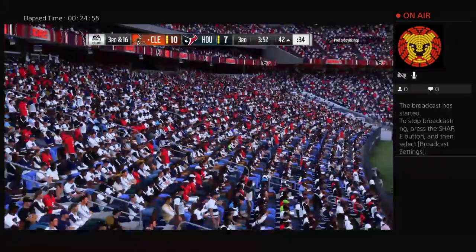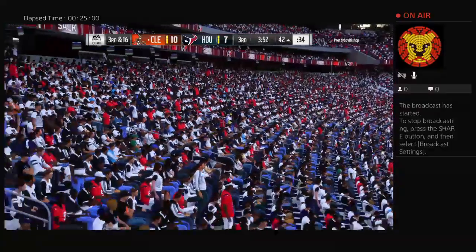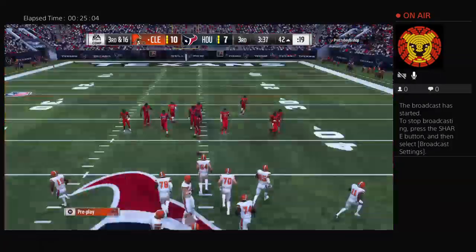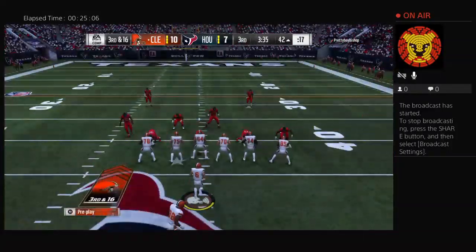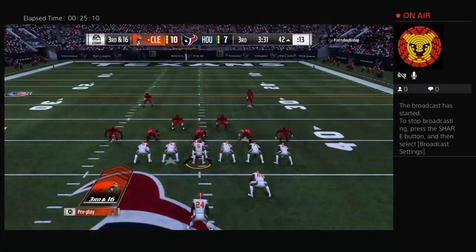Yeah, absolutely, going toe for toe. Just curious if one of these offenses can wake up a little bit. Is there any way they can find something that can pop, something big to knock them back on their heels? The Browns on third down. They've been near perfect, 4 for 5 to this point. This is 3rd and 16.